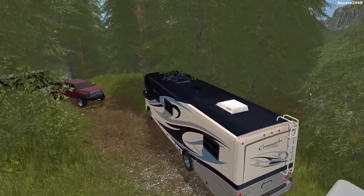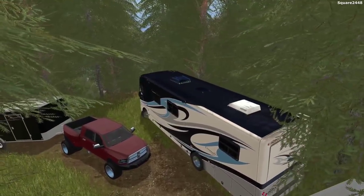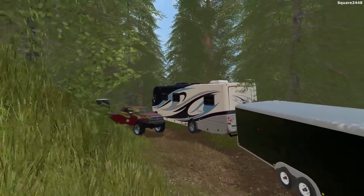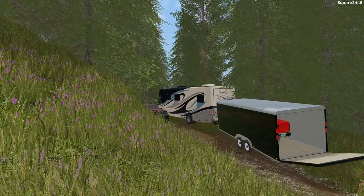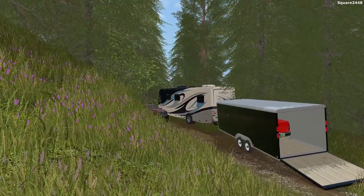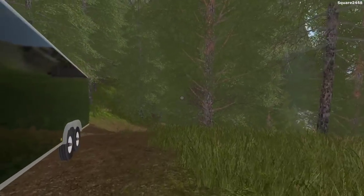As you guys can see, we got this kind of parked up. I think we'll park it up right about here. That looks to be good. We'll definitely fold down the ramps to this, and we'll definitely unload it. As you guys can see, we got the campsite all set up, which is nice. I think that that's perfect just about there.